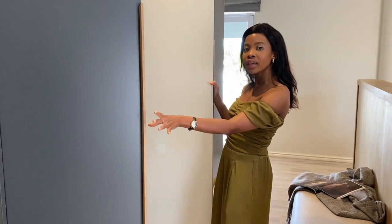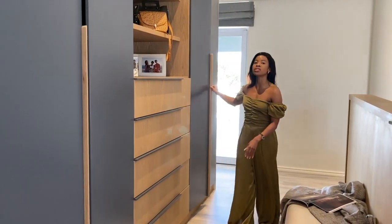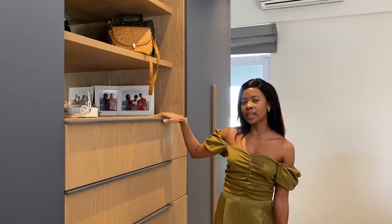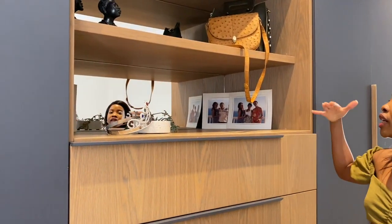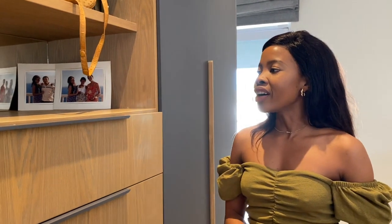Each section I've demarcated: short hanging, and this is just a set of drawers, as you can see, and then this is just a set of shelving. The one thing I would change about my built-in cupboards is losing this top drawer. I feel like it's a little bit too high up because I have mirrored the back of this panel, and I can't really see myself because I'm quite short. It's a great detail, but it's only a great detail if it works well. If I had just lowered it, I would have seen a little bit more of my face, and it would have reflected my room a bit more.